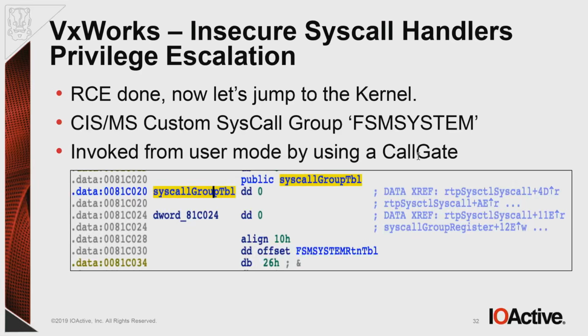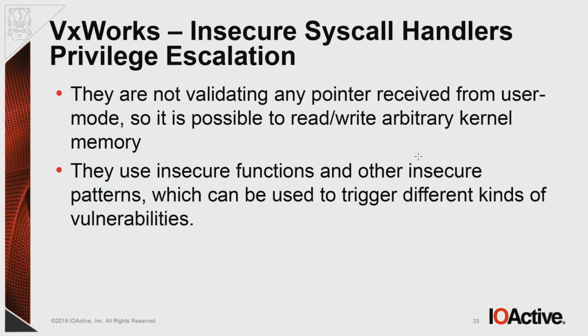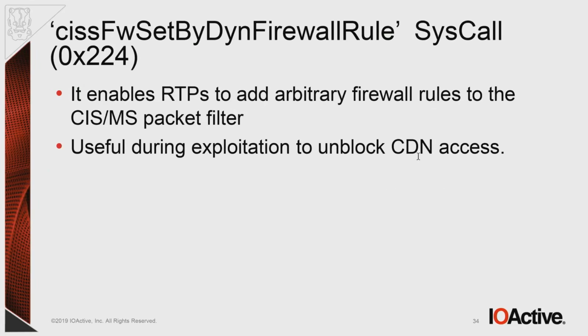And you can reach those system calls using a call gate. So I was analyzing those syscalls, and basically they are not validating anything. So you can read or write arbitrary memory. They are also using insecure functions, pretty much the same as in the other binaries.